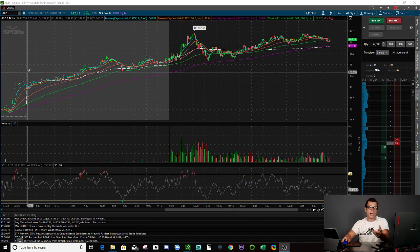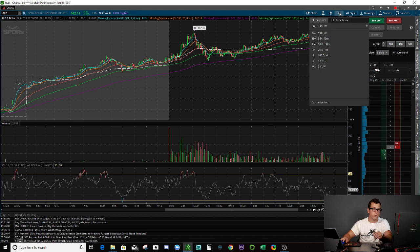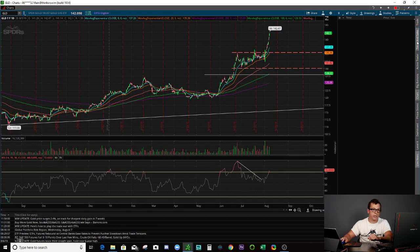So here we are. Right now what we're looking at is an intraday chart on GLD. So GLD is the ticker symbol for basically my favorite gold ETF. For myself, I don't truly trade the gold futures. What I invest in is the Spider Gold ETF, and the ticker symbol is GLD. So what we're going to do just real quick, we're going to take a look at a one-year chart. On this one-year chart, you're going to start seeing some really nice formations and really nice breakouts.